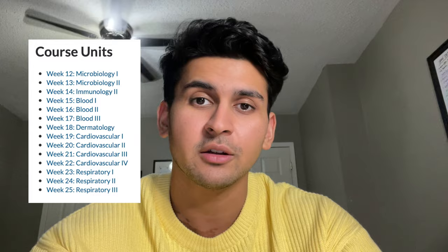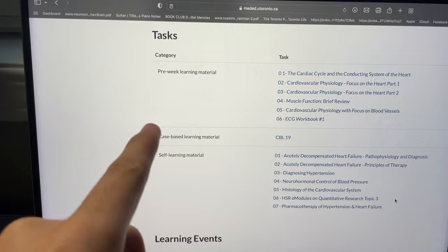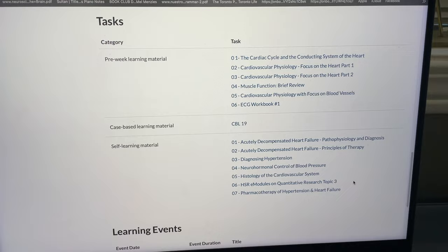The way we're taught is that we have different subjects or different organ systems every single week. So last week I had dermatology, this week I have cardiology. Sometimes it's more than a week, but it varies based on how dense the subject is. But every week we have pre-week material, which you're supposed to do before the Monday. And then you have case-based material that you do on Mondays and Thursdays. And then you have self-learning material that you're supposed to do on your own time. This is on top of the other lectures that you actually have to go through on the other days.